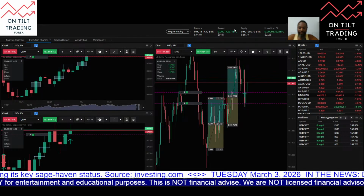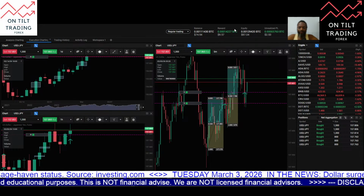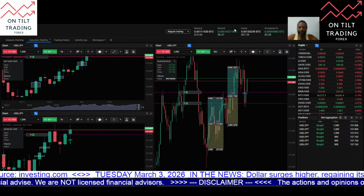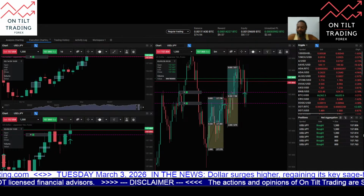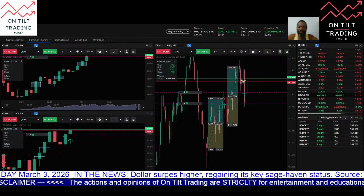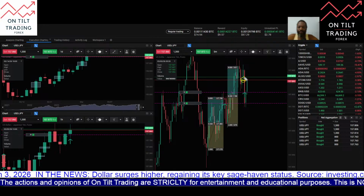Price trading here near the 157.850 level. Seeing more buy side delivery here. Price has reached the rebalance point of the 5-minute bearish fair value gap, or sell side imbalance, buy side inefficiency here.